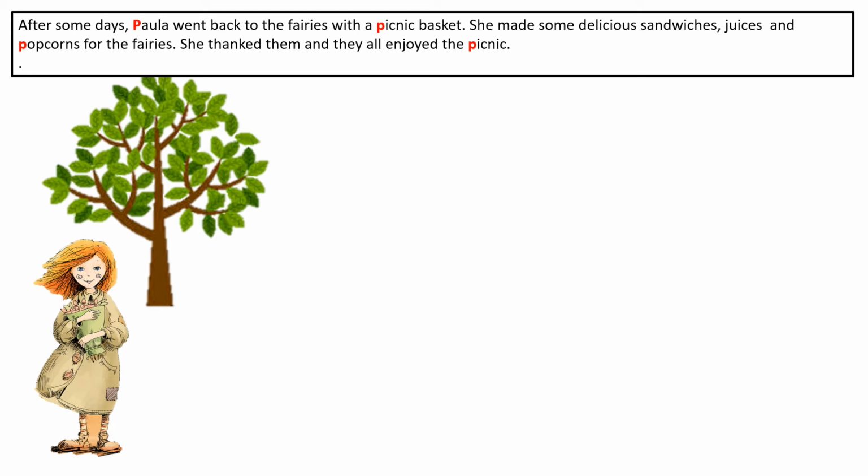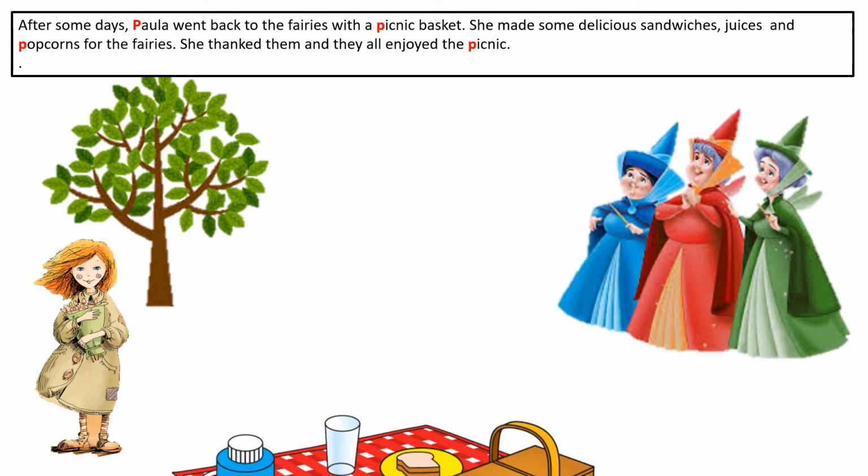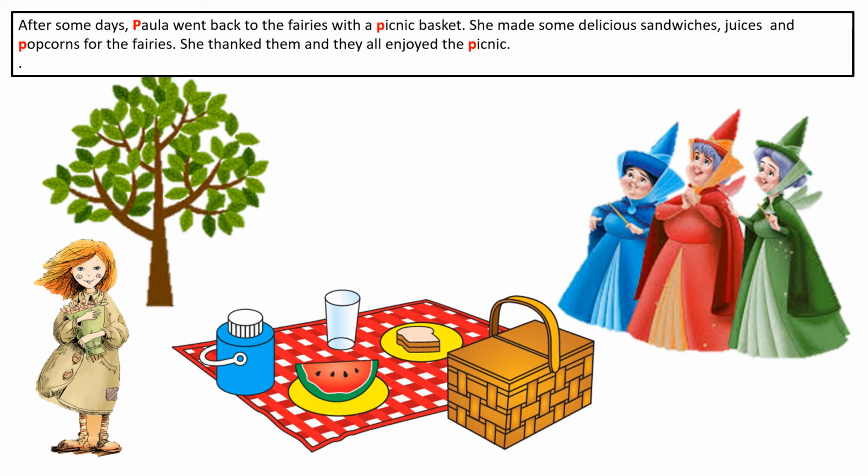After some days, Paula went back to the fairies with a picnic basket. She made some delicious sandwiches, juices, and popcorns for the fairies. She thanked them and they all enjoyed the picnic. I hope you like the story, children.